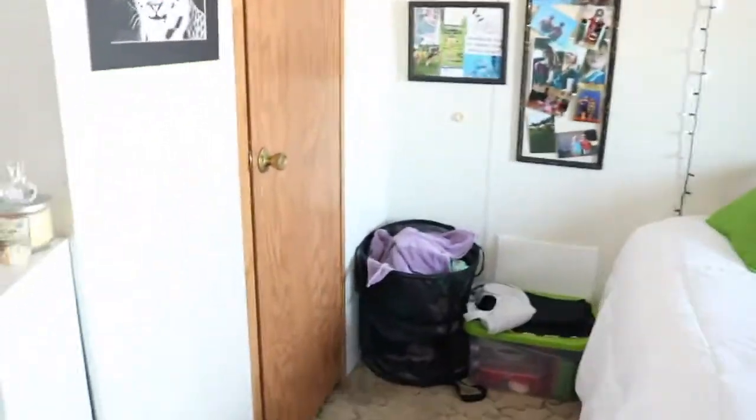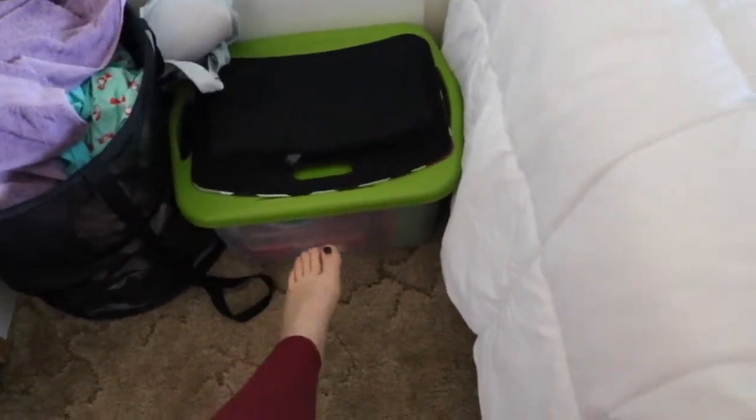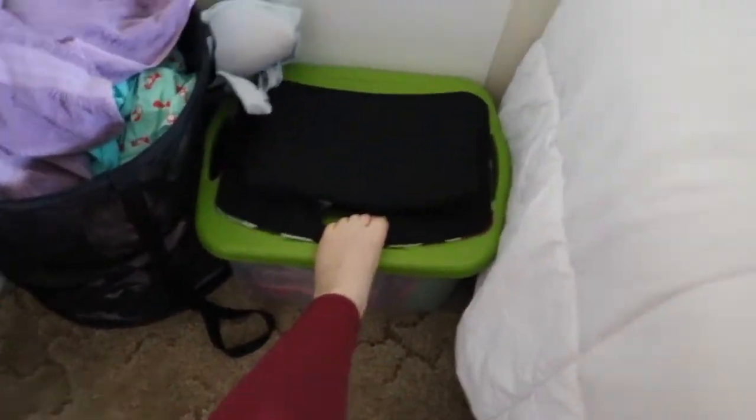Okay, so next to my bed I have a thing with cooking stuff in it, and then I have this lap desk that I use sometimes if I need it while sitting on my bed.